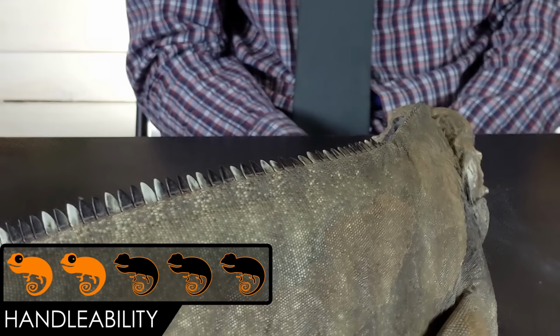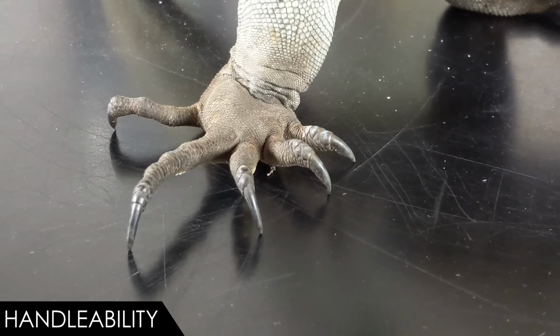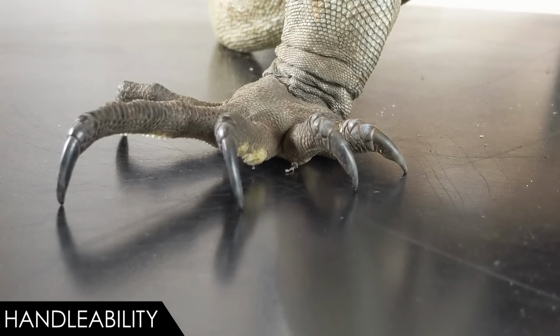In a lot of ways, they're very similar to handle to a tegu, which I think is one of the best big lizards you could possibly handle, at least when it comes to the Argentine tegus. As a big lizard, they can hurt you even when they're not being aggressive or defensive in any way. Those claws can tear you up, and tegus can do that to you too. It's probably worse though with iguanas because they climb a little bit more, so the claws are a little bit sharper. And once you pick one up, you'll know all about it.